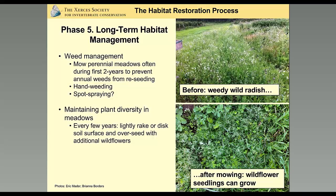In terms of weed management, one of the simple strategies that we use and most prairie restorationists use is to mow perennial meadows very often in the first 2 years after planting. So typically if you're planting, say, a prairie in Iowa or Minnesota, it's not uncommon to see your non-native annual weeds grow really, really aggressively in the first year after planting. We will go in and typically mow those sites multiple times during the first 2 years to prevent those annual weeds from producing seed.